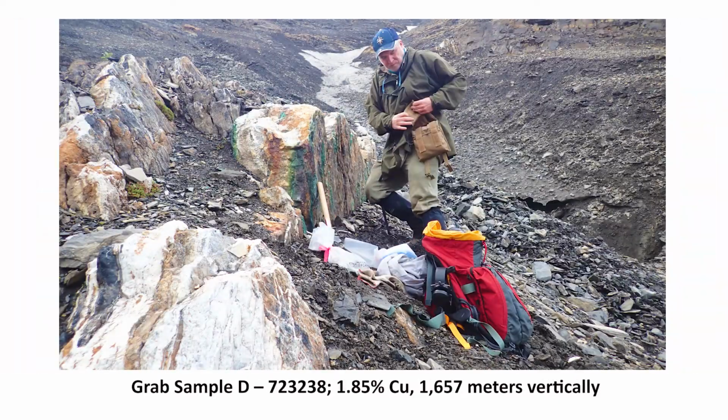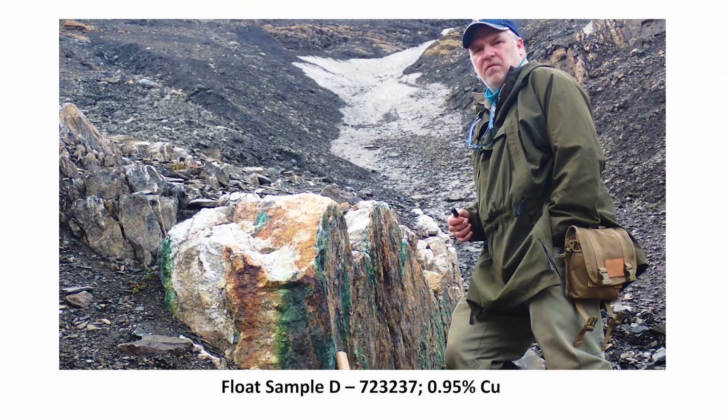Now, grab sample D-723238, taken at 1,657 meters vertically, consisted of highly sheared gray siltstone with interstitial quartz and carbonate infilling. This is very similar to D-723237 as I described previously. As you can see, moderate malachite copper alteration was present, that's the green banding, along with 2% chalcopyrite as disseminations and blebs within the quartz carbonate. This sample returned 1.85% copper.